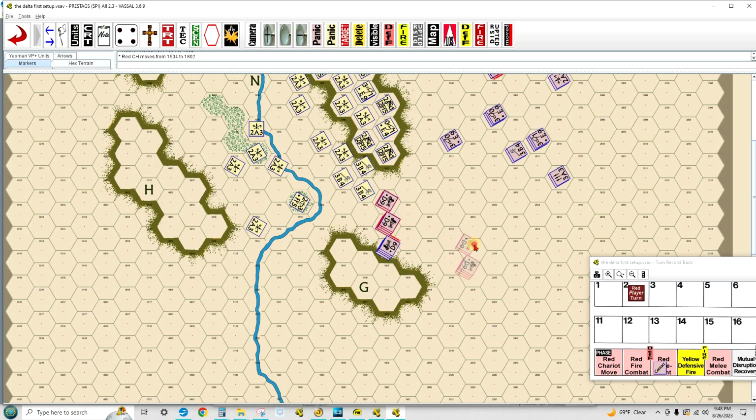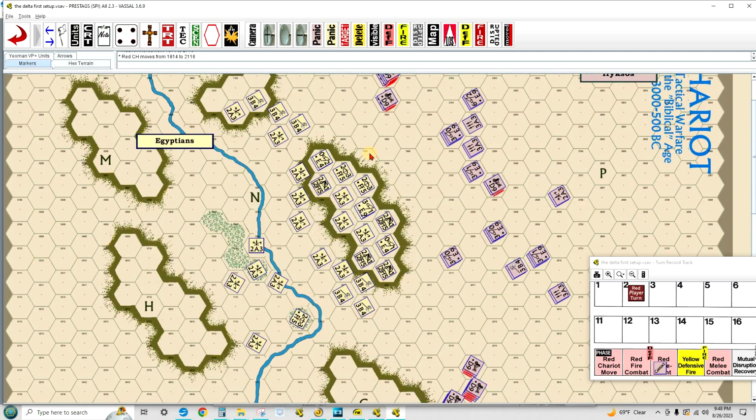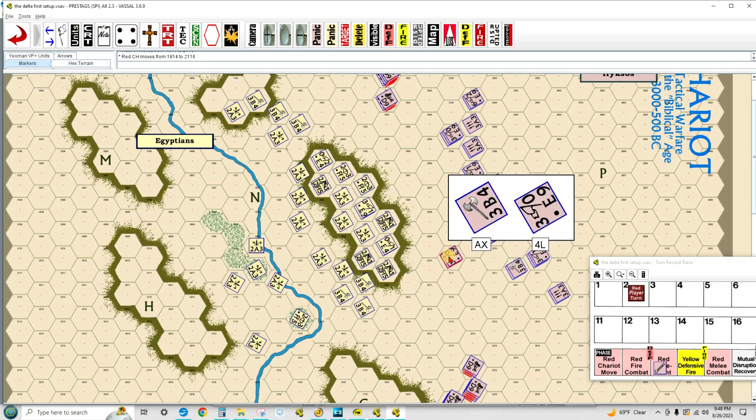One, 2, 3, 4. And 1, 2, 3, 4. Okay. This gets an interesting thing here. He can actually come up and make a rear attack, which will double. So let's just see what happens there. Now then the rest of these guys are going to move into position.